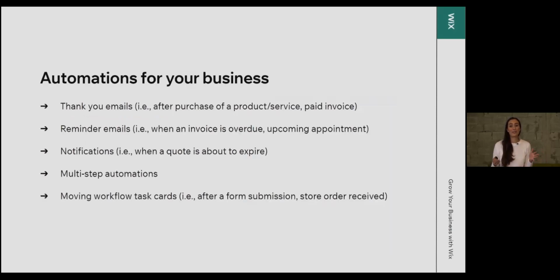There's a lot more you can do with automations to increase your customer conversion and to save your time, whether it's thank you emails, reminder emails, notifications, moving cards in a workflow, or even multi-step automations, which is a series of actions from one trigger. So that 7-day email sequence you wanted to send, this is how you do it.